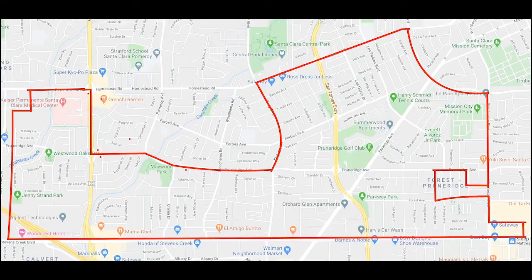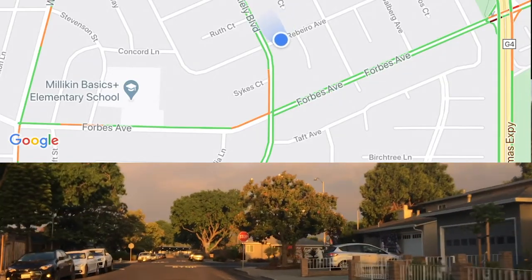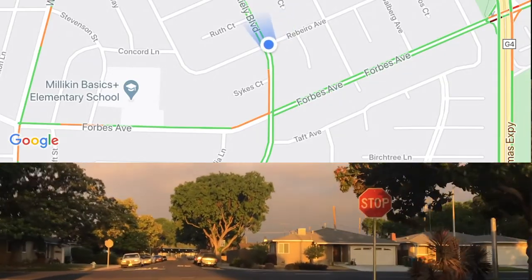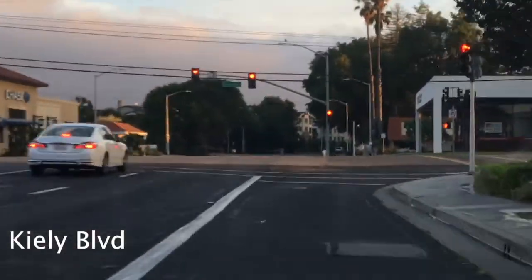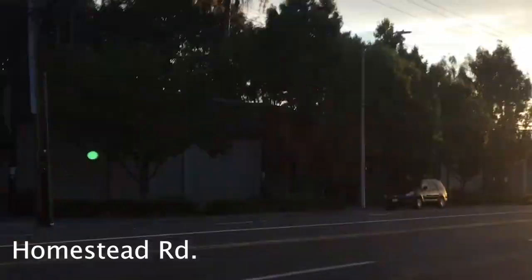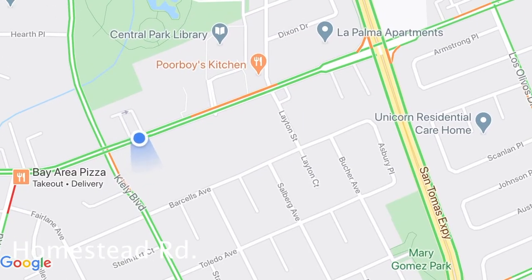So let's go. This is District 6. In the red is the district boundaries. It kind of looks like a lying dog or a lion, you decide. The red X is where we're going to begin our journey. We start from my neighborhood, which is on Rebeiro Avenue and Kiely Blvd. Here we head out from Rebeiro Avenue, then we turn right onto Kiely. We make our way up Kiely Blvd to the Kiely and Homestead intersection. We make a right onto Homestead, passing the Mariposa Shopping Center with Safeway.